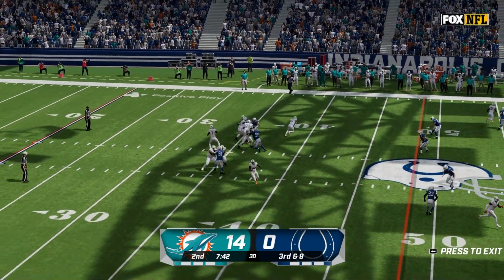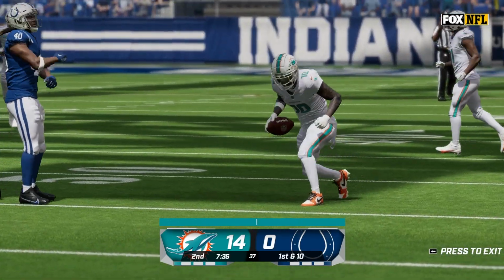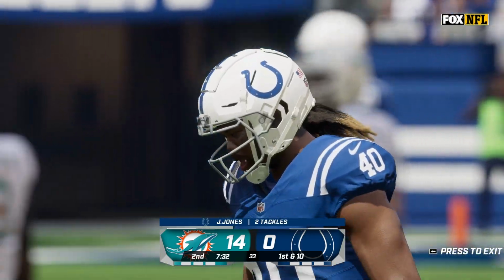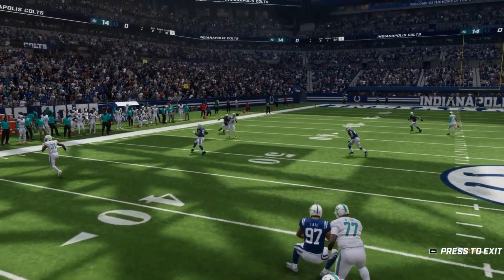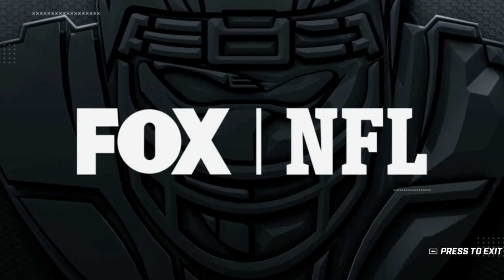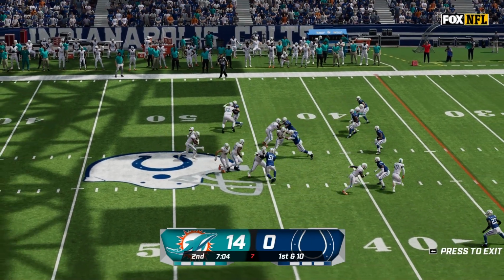Throwing is Tagovailoa on 3rd down here. He's got his target. That's complete. And they'll get him to the ground. He has another first down at the Colts' 44-yard line. It's a pickup of 16 there, and it'll lead to a new set of downs. Well, things are definitely going right for them here in the first half. Pick a down, any down, even 3rd down, no problem. They get a connection there and pick up a fresh set of downs, continuing to move the ball.